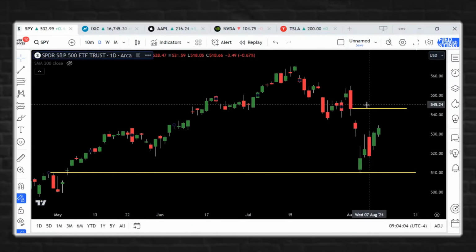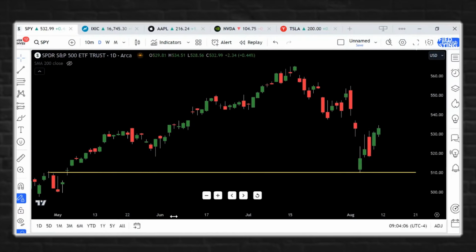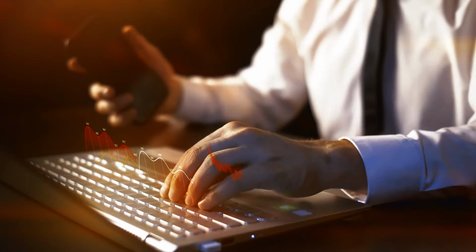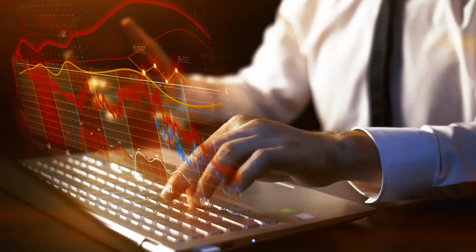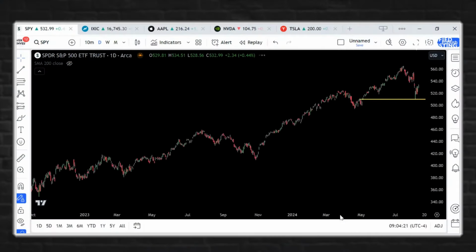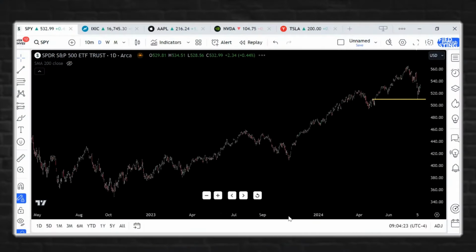I'm just erasing these lines because I want to show you guys something else. So when the markets were dumping out, number one, we had this little pivot here, but it seems like an arbitrary pivot. Why did we come down to this level versus here or here and get a bounce? What I like to do is always look for answers. It's almost like a puzzle.